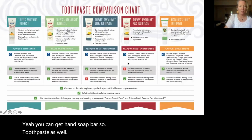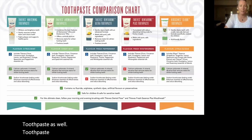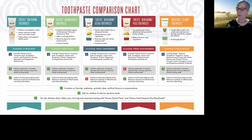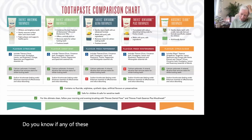What was that? The last things? Oh, toothpaste. On the screen at the moment is all the toothpaste. I've got to have one that's sensitive teeth. So I get the one from Aldi because it's about a third or half the price of the ones that Colgate, Coles and all that have. Do you know if any of these are good with sensitivity, Kay?